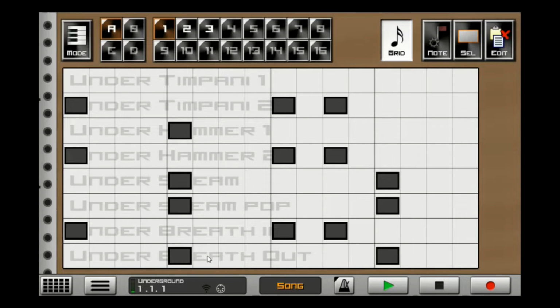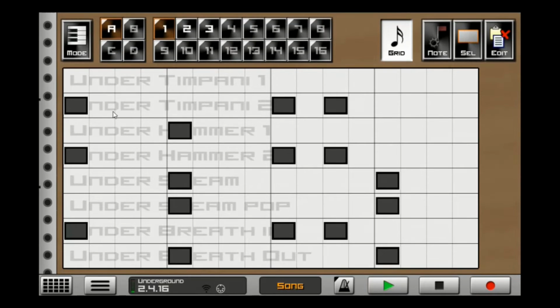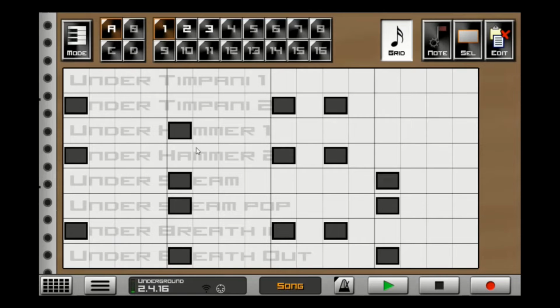Darth Vader breathing out. So I layered them all together, making sure to not overwhelm any of the other ones because they're working together. So if I just solo this, all these sounds are working together. So there was a timpani as well. The hammer, a different sounding hammer, and then, whoops, this breath. So I layer this all together to create a nice, good drum pattern.